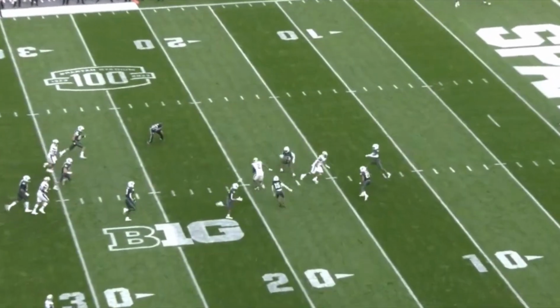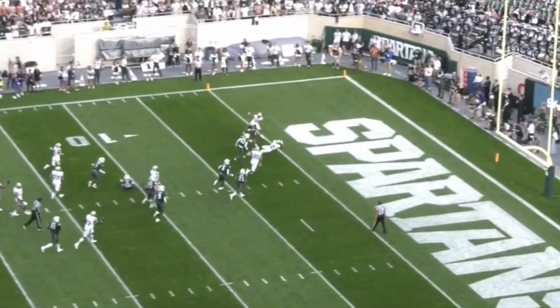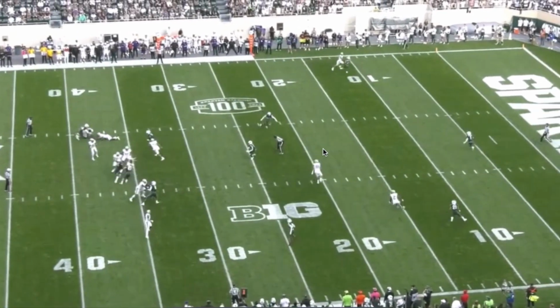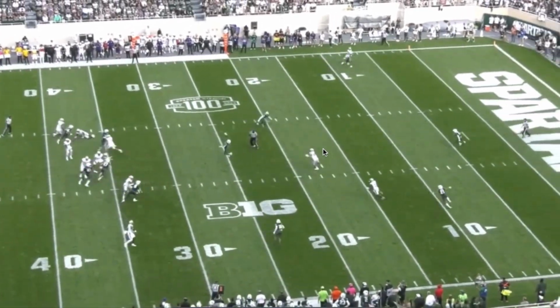Luckily for him, his guy catches it off the tip and then takes it for a couple extra yards into the house, but that's just luck. He needs to learn how to throw it with touch over roaming linebackers and over hook defenders like this to really be a true passer at the next level.